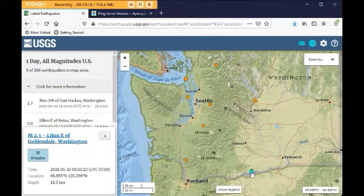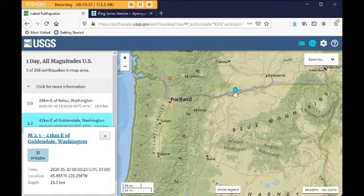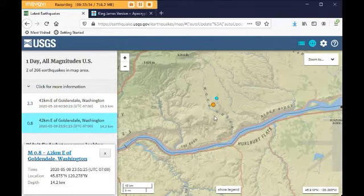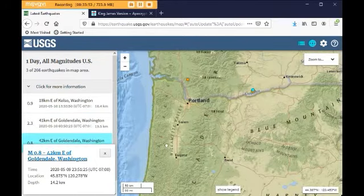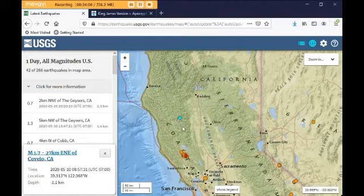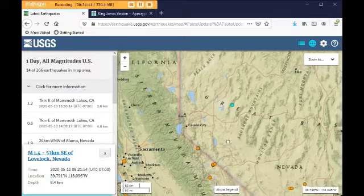Here's a larger dot, a 2.3 at Glendale. And there's another one next to that one, a 0.8 at Glendale. So this is the border for Oregon, Oregon down here, Washington State up there. So that's getting up there, 2.3. Then coming on down, here's one in Northern California, 1.7 at Covelo. Here's one, 1.4 near Lovelock, Nevada.